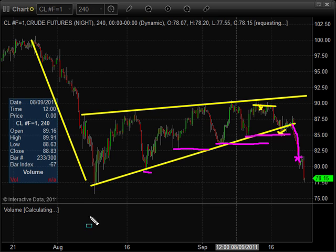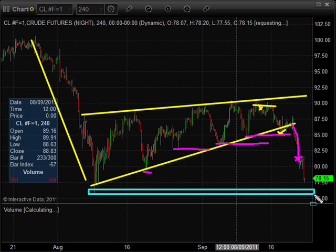So we do have a key support zone down in here around the 76 area, which I pointed out is a likely target also. But overall, we are out of the oil play. If you're still short, I'd be putting a protective stop on yesterday's high, or wherever the bounce was, more or less at the close yesterday, and you could just kind of chase it down. But overall, we got the easy money on this move.